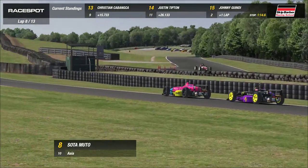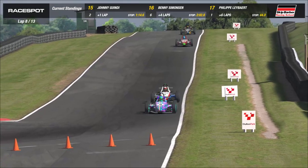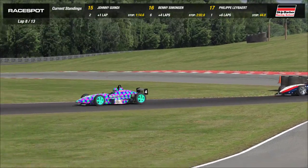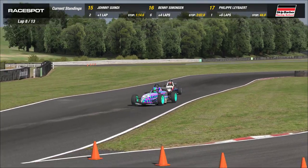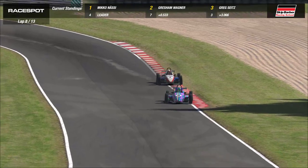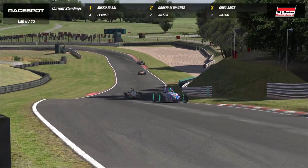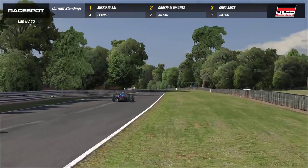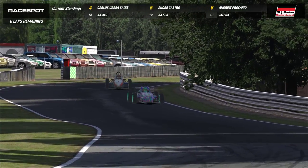But something interesting I was noticing is that Mikko Nasi, since getting that damage, seems to be somewhat off the pace that he was running before. And Gresham Wagner actually took a good chunk of time out of him that last lap. It'll be interesting to see if that damage is hurting that 4 machine enough for the 7 to really close up, as it's going to be 5 laps to go next time by. This is going to be a difficult handful of laps, I think, for that 4 of Mikko Nasi to be able to hold on to this lead.